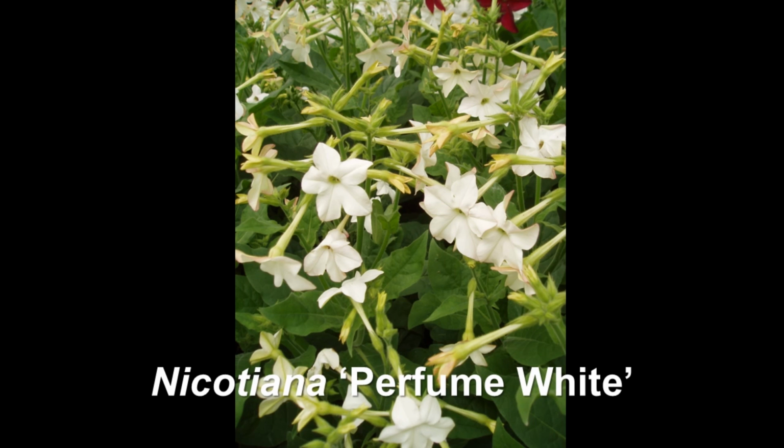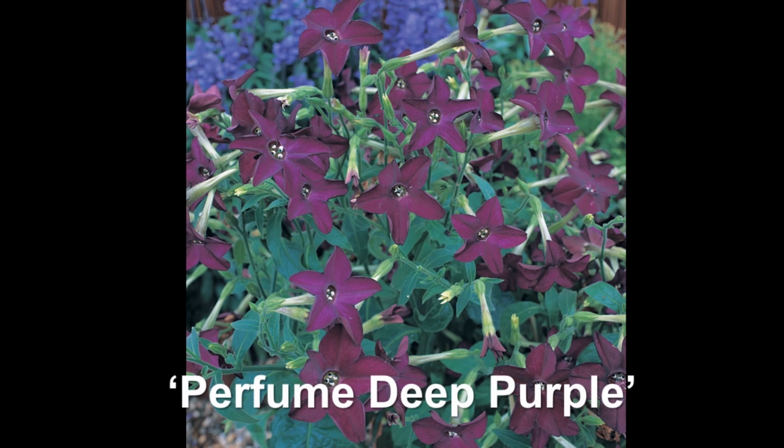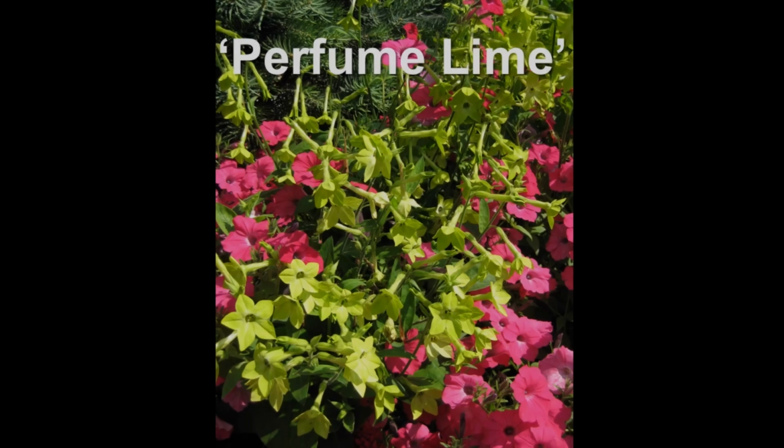Here's a variety Perfume White, and this Perfume series tops out at only 20 inches tall, has a wide range of flower colors. So you've now seen fragrant tobaccos in the 6 foot range, 4 foot, and now under 2 foot. Again, the white can look great at night. Or if you prefer purple, here's another in that same series, also equally fragrant. And there's Lime. So the Perfume series for more diminutive Nicotiana is available and out there. Very easy to grow from seed. Again, remember the fragrances are best at dusk and in the evening hours.